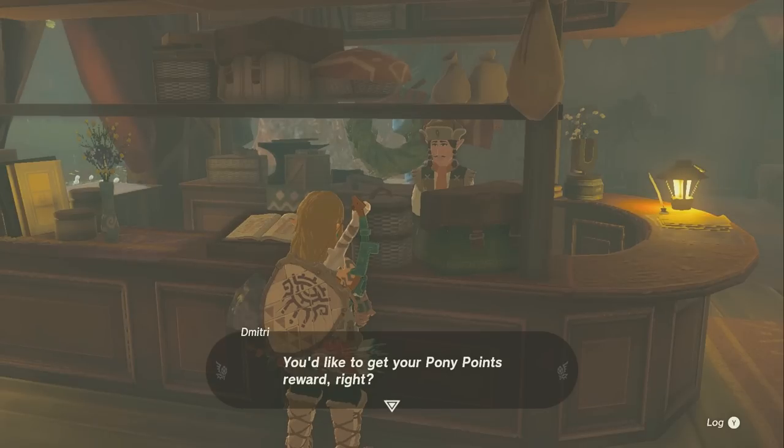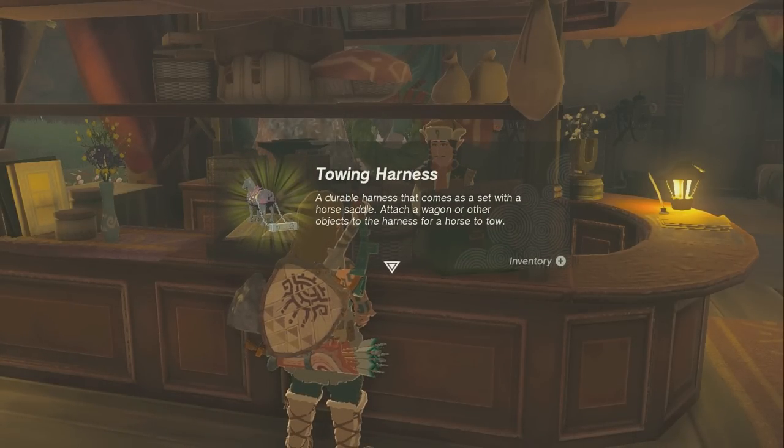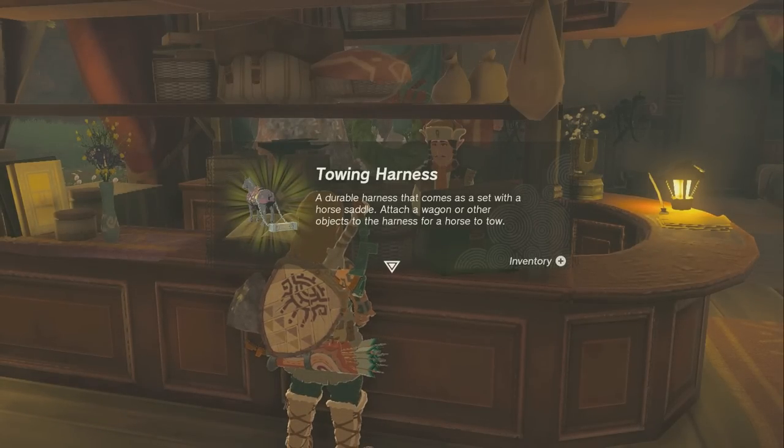If you'd like to get your pony points reward, your pony reward for 3 points is a towing harness. A durable harness that comes as a set with a horse saddle. Attach a wagon or other objects to a harness for a horse tow.